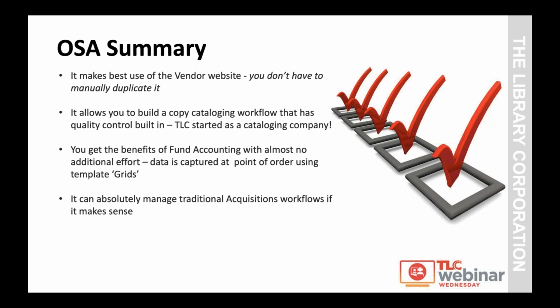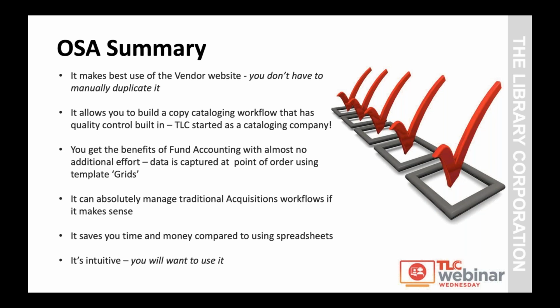It absolutely makes sense for traditional outlook. It can absolutely manage traditional acquisitions workflows. You don't have to do it this way, but this is a very powerful and streamlined way of making acquisitions worthwhile again. Okay, it saves you time and money compared to spreadsheets, and it is intuitive. You will want to use it.